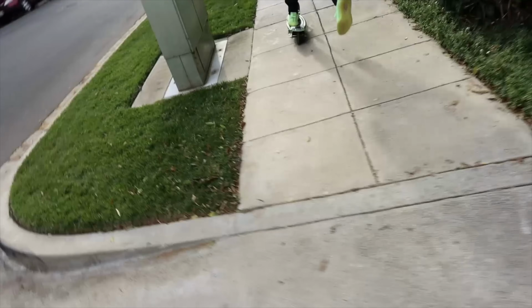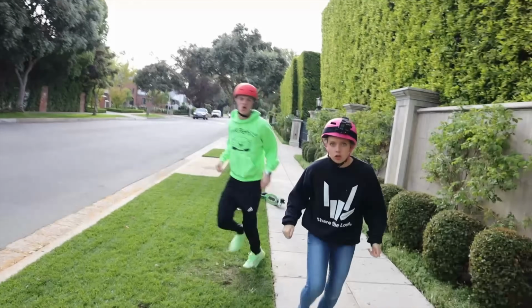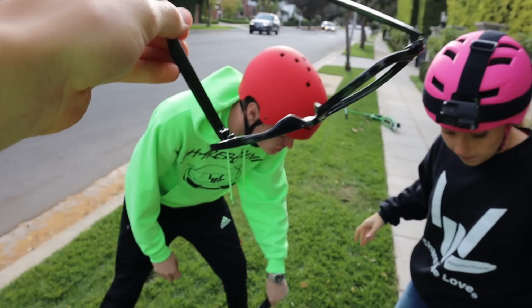Oh, she fell. Look. There she goes. She's getting away. Guys, go. She's getting away. Wait, hold on. Look, I found evidence. Check this out. What'd you find? Look, wait, check this out. Scooter dropped too. Look, scooter?